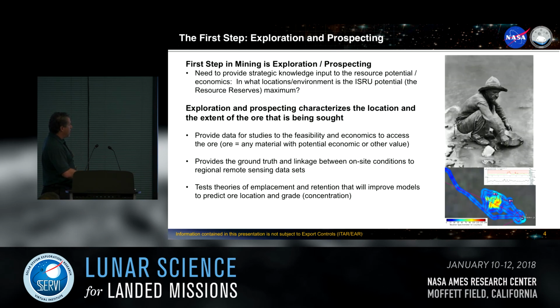There we go. And also, lastly, test theories of emplacement and retention. So we need to understand how it got there, why it's there, so we can better assess from global maps, if you will, or regional maps, what that potential is. So we can't just go and stick a drill in one place and understand things. We need to understand it much more regionally so we can extrapolate to the bigger problem.